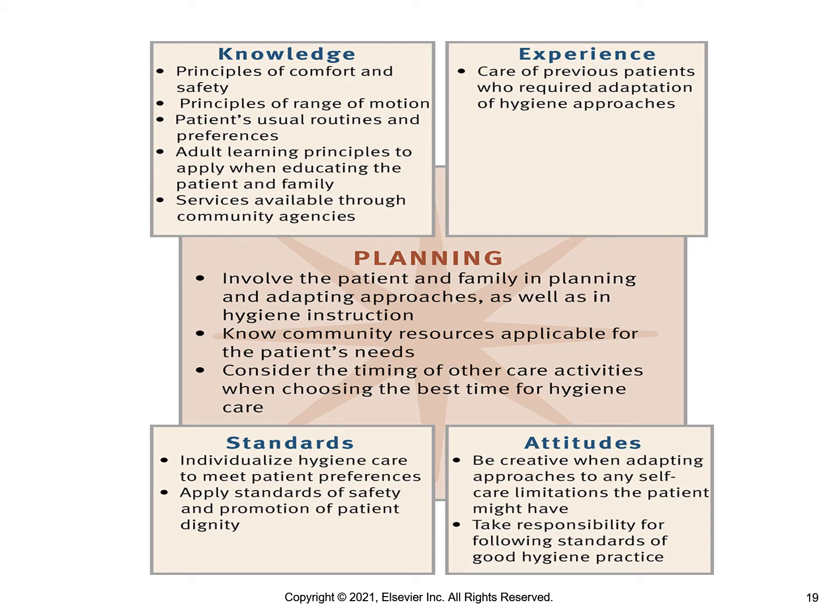When considering the planning phase of the nursing process, you can understand by this slide that the nurse's knowledge, the nurse's experience, the profession's standards, as well as the nursing attitudes all affect the planning process for the patient's care plan.